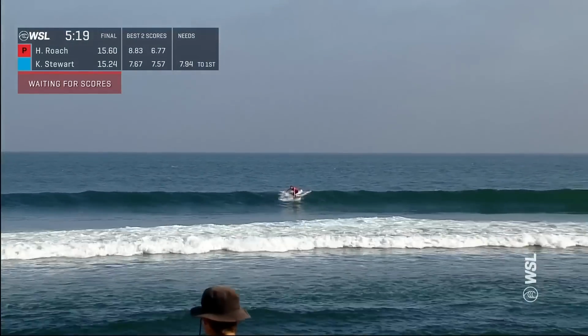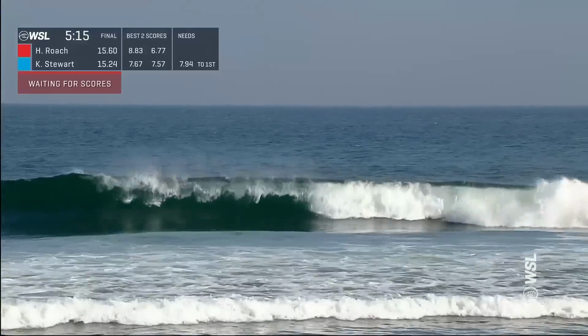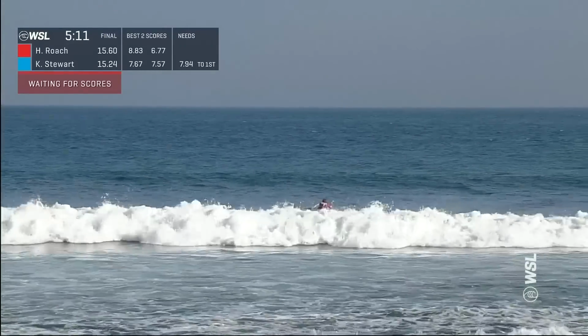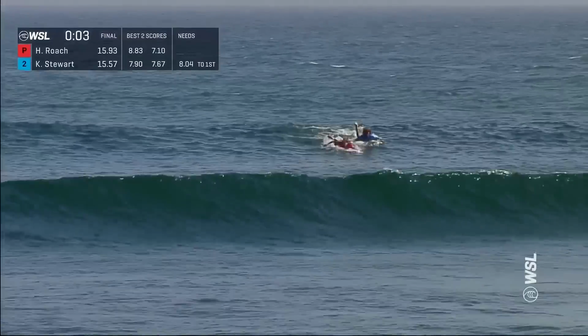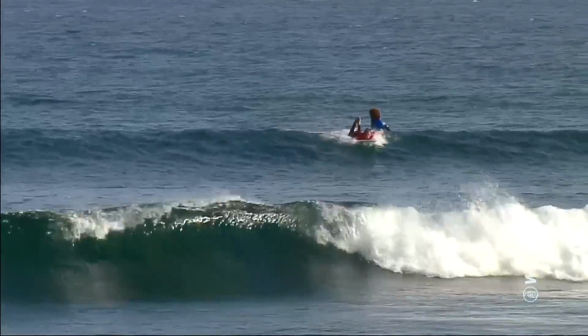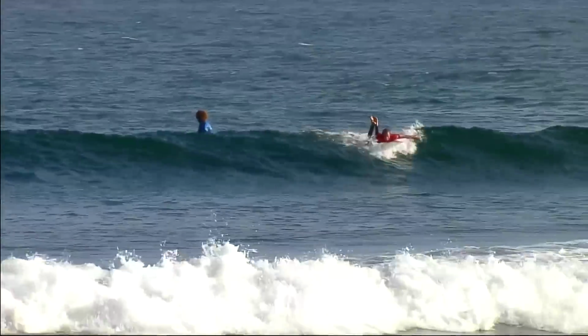Not much at all today, I don't believe. So, and Harry, a little back there. You can see the backwash there. Is that the same backwash that knocked Kani off his wave on the inside? Possibly. They're both paddling. Yep. And time is running out. We've got 0. There we go. We got 0. And you know what we got?